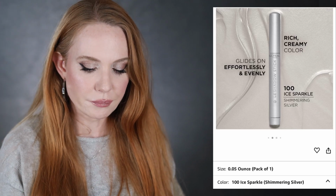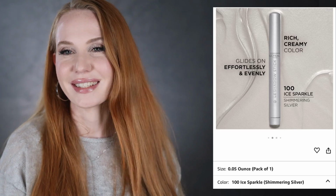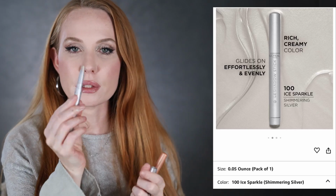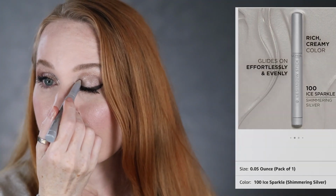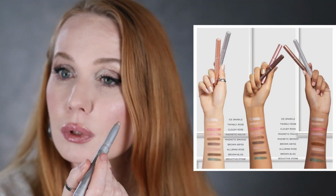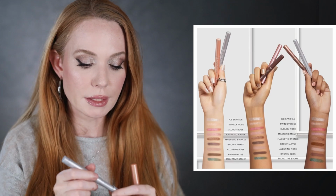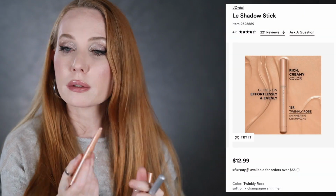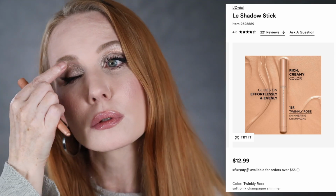Okay, I just got these. These are L'Oreal and they're brand new. They are Le Shadow Stick. Yes, Le Shadow Stick. And Taylor Wynn was talking about these. She was trying this silver one and I actually used it today. They're very soft and they have sort of a cooling sensation, and they're very reflective. I wish they had one that was just a little lighter, kind of white, but if you're looking for silver or sort of a champagne color, these are both really beautiful.